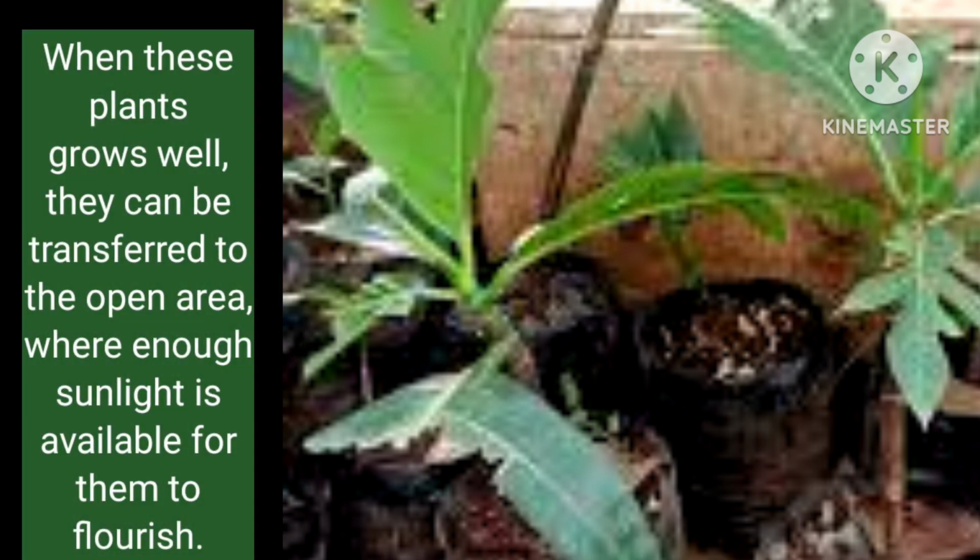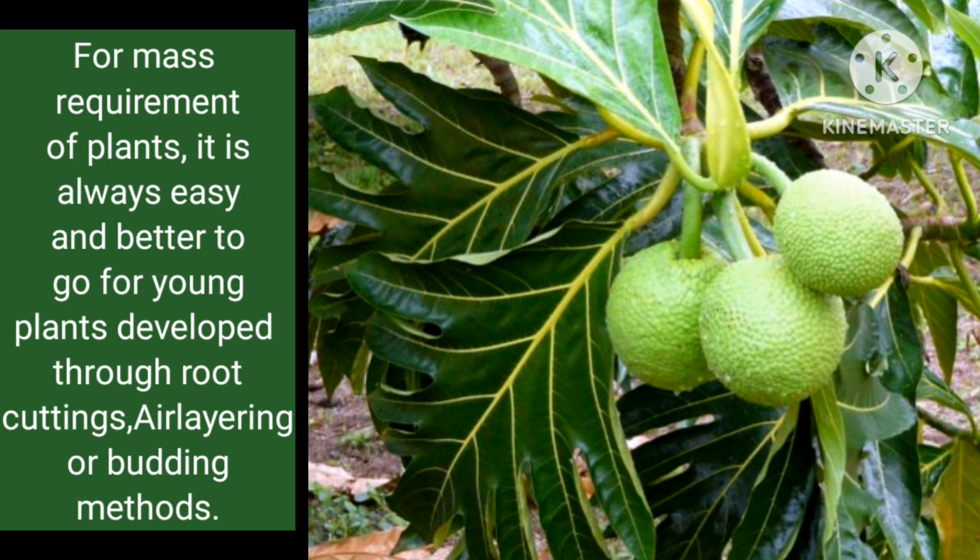When these plants grow well, they can be transferred to the open area where enough sunlight is available for them to flourish. For mass requirement of plants, it is always easy and better to go for young plants developed through root cuttings, air layering or budding methods.